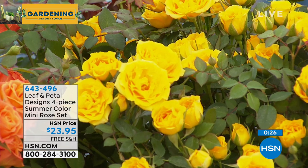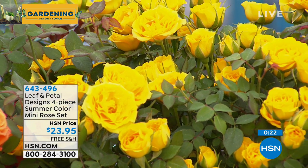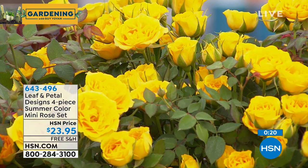The great thing about these is they grow on their own stalk, which makes them much hardier than other roses that are often grafted on another stalk. And so they don't have that natural hardiness that these mini roses do.